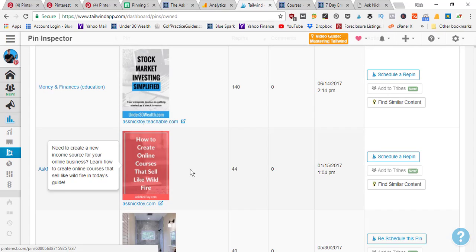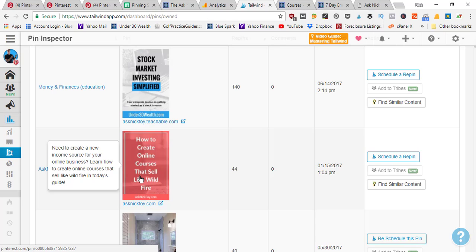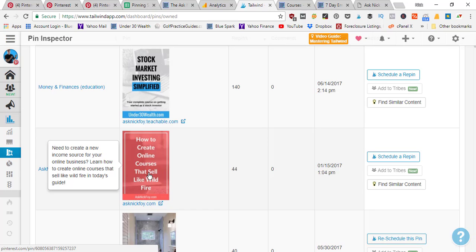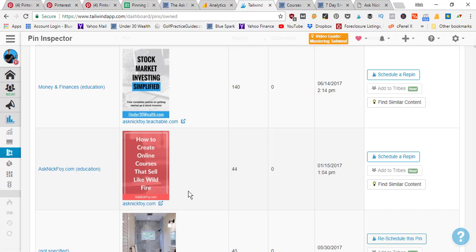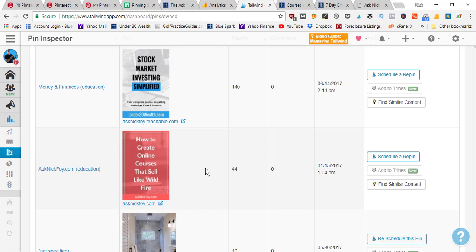This is also a pretty good copy. It's got 44 repins. So maybe another day I pin this copy, since it's my original pin that I pinned to my Ask Nick Foy board. This is the original pin that guy found, and he pinned it to his board, but then his pin did really well for some reason. I'm not sure why his pin did well instead of this one doing well, but this one's doing all right. So this might be a copy of that pin that I end up saving to a different group board later on and experimenting which one does better.